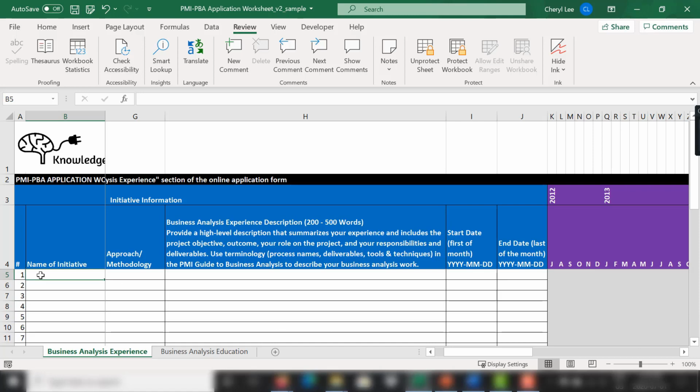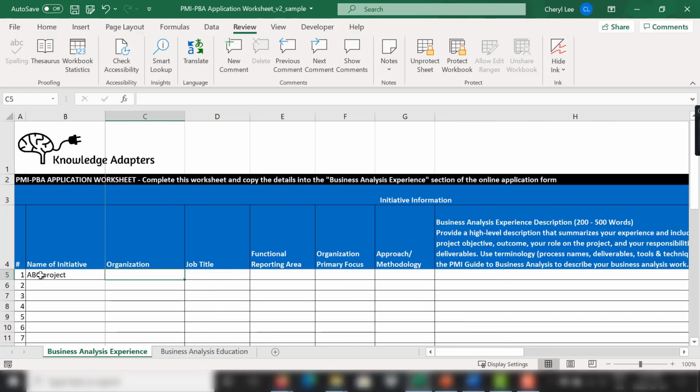The name of the initiative. Let's just say that I worked on ABC project at ABC Company. Note that your experience doesn't necessarily need to be paid work, but it does need to be in a professional setting. Activities such as school projects or planning personal events like a wedding or a home renovation would not qualify.